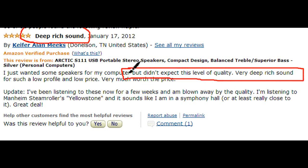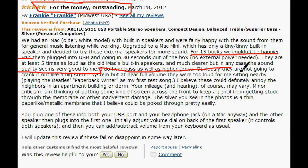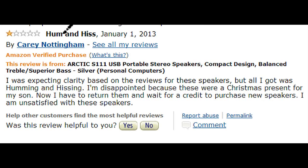Users like these mainly because they're USB and they don't require external power, which can be a pain sometimes. And because they're so small and so portable, they're ideal if you need them on the go or if you're wishing to use them at parties or get-togethers. Reviewers also agree that the sound quality is really high for such a low price, and everyone is saying that they're a great bargain, and that's why they made our list.